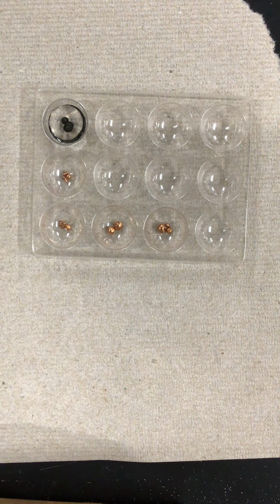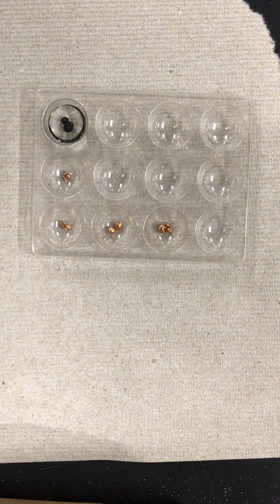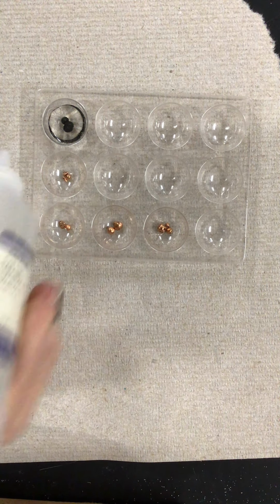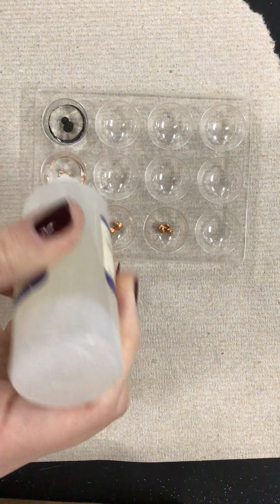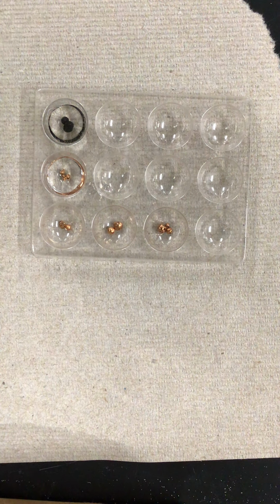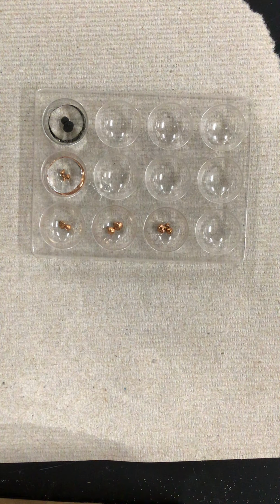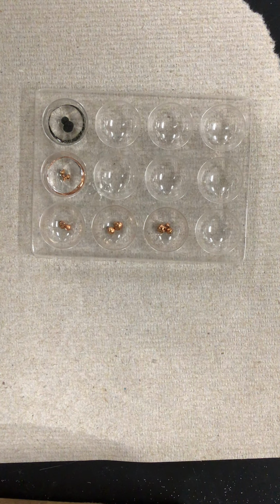The next one is lead nitrate. So our second solution is lead nitrate. Let's see what happens with copper and lead nitrate. Okay, doesn't look like much is happening with that one, but we'll come back just to double check.